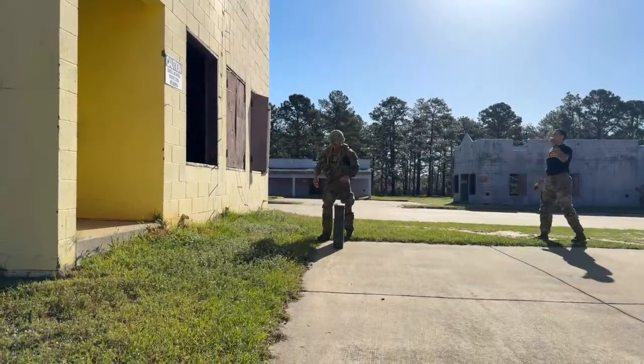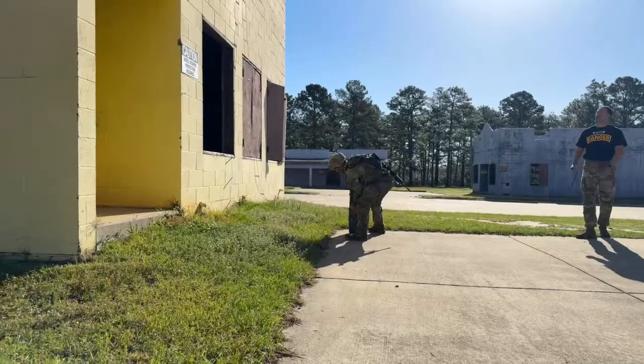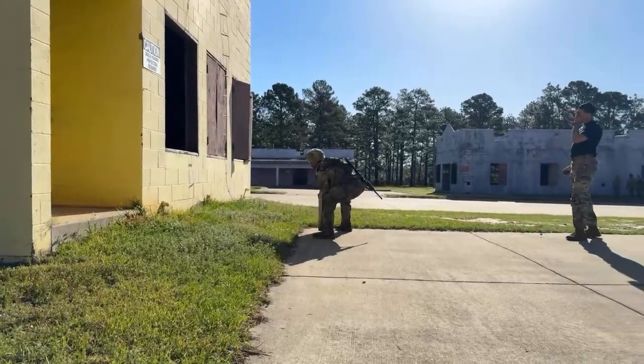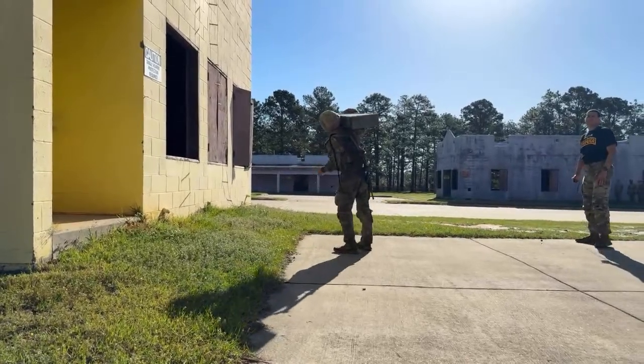Ranger instructor followed him, gave him great instructions, very clear and concise. He acknowledged that he understood. That partner who's been down here is getting a little bit of a break. He's going to carry this ammo can to the next building because he feels fresh.